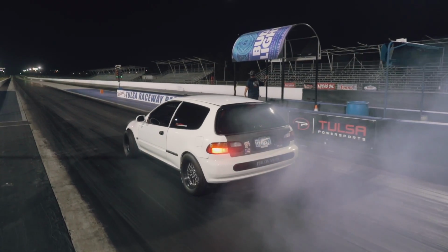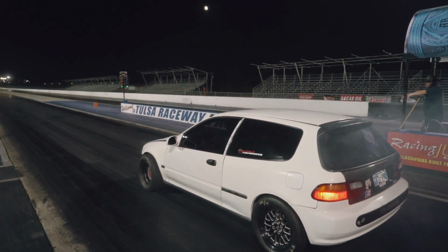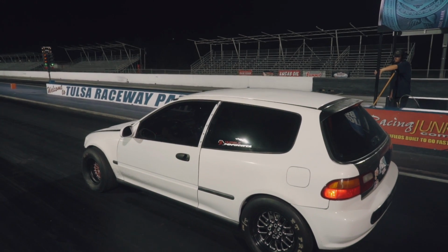Try to make a pass right here. You just need a full pass A to B. Stock K24, 678 wheel horsepower. The car's also lurching a little bit left. It needs a corner balance. We're going to see if we can make a pass in full. Right here, guys. Let's see what it's about.